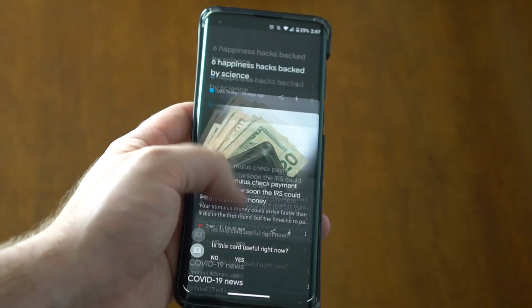I should also mention that this screen is a 90 Hertz screen. If you don't know a lot about 90 Hertz, once you go to 90 Hertz, you will never go back, or you probably won't want to. Because this phone, it just feels smooth.